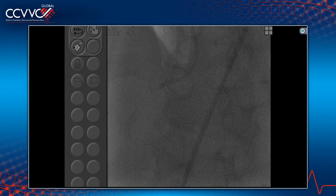So you want me to pre-dilate first or do the IVUS? No, pre-dilate and start using nitro. Start working on that. Okay, get us a 2.5/20 quickly.